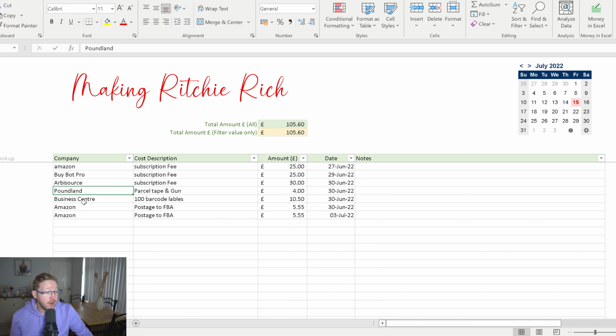Some of these here I won't need to replenish for a while, like the barcode labels, they'll last me for ages at this rate of going. The same with the parcel tape. The fees though, I've got RB there, BuyBot Pro and Amazon. So there straight away is £80 a month that I need to cover in expenses before anything else, just to keep me up and running.